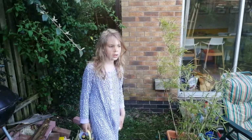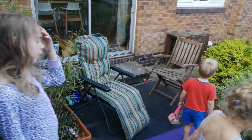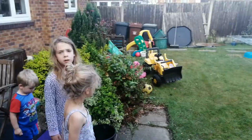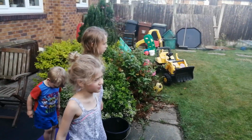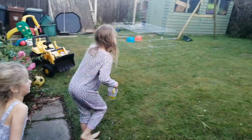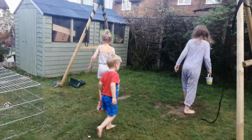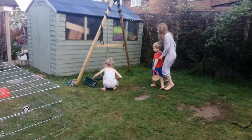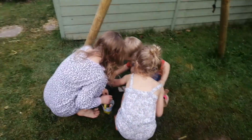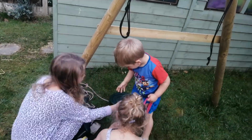You were playing in them all yesterday? What are you playing with? One's orange and one's yellow. Yeah, the hammocks. Right, off you go. Oh, the hammocks aren't there, but keep looking around. Right, next clue.